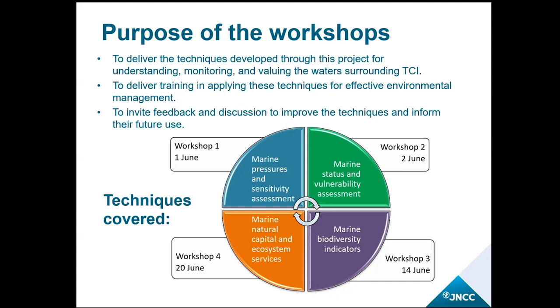of June. So in the diagram, there are a number of different techniques which we looked at and covered. So one around marine pressures and sensitivity assessment, which will be covered today. Then there's a workshop, online workshop tomorrow, looking at marine status vulnerability assessments. There's one on marine biodiversity indicators, and then one on marine natural capital and ecosystem services.